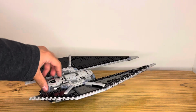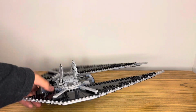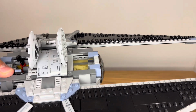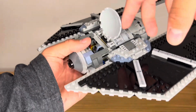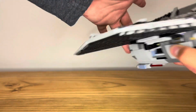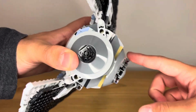Then in the back you can open up here as well, and you can also access the seating area for the TIE Striker pilot here. By opening this up, you have some detail in the back, which looks great as well. You can also, like what I've done, let go and then activate the wings if you're either landing or flying away. And you can press the spring-loaded shooters on the side if you want to activate them like this.